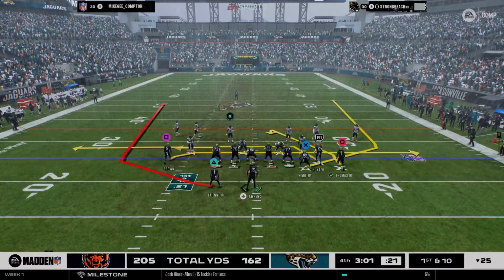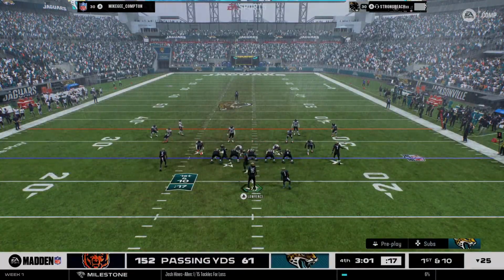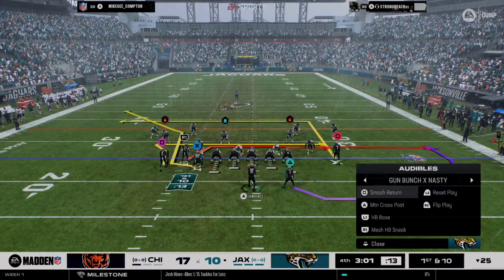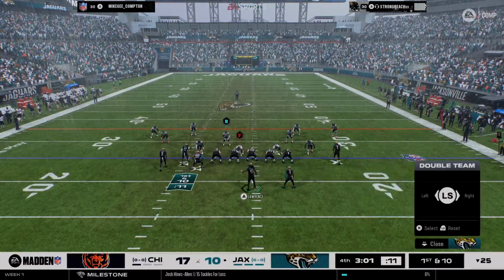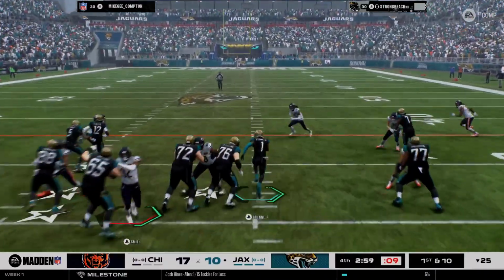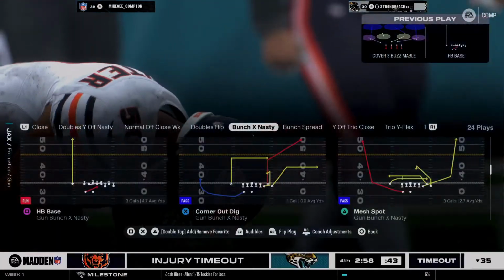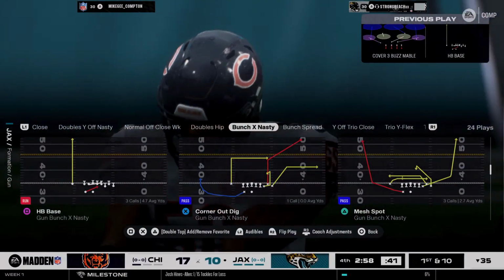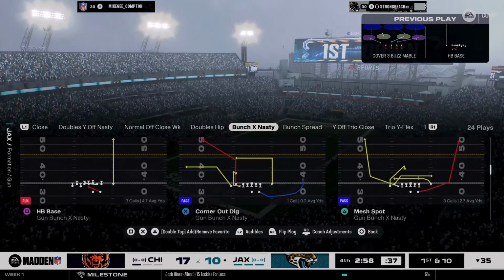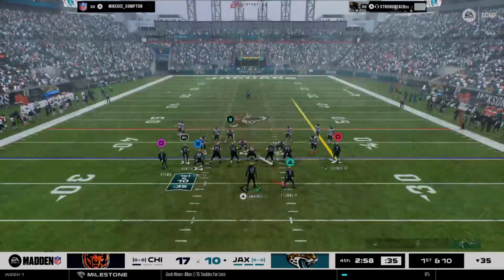Starting out trips right here. 1st and 10. Here we go. Here's ETN to begin the drive. And this play reaches the 35 before it comes to an end. Simply put, Kate, that is a drive starter extraordinaire. They're set up at the 35 now.